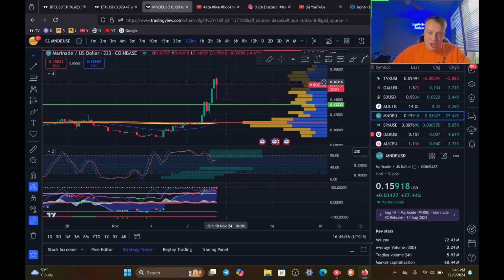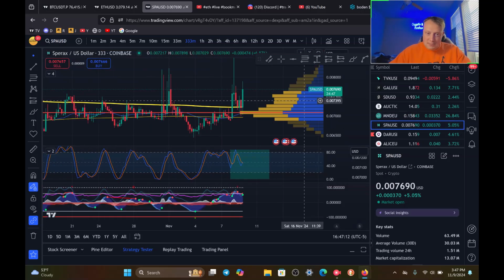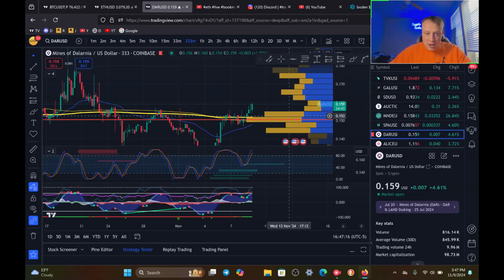The MNDE, it's above the 200-day smooth moving average. But to me, that's a bearish engulfing wick. You're probably about to roll over here, and you're too far away. If you enter now, at 15.8 cents, your stop loss would have to be, according to the strategy, 10 cents. And this is a profitable strategy, but you just have to be consistent with it.